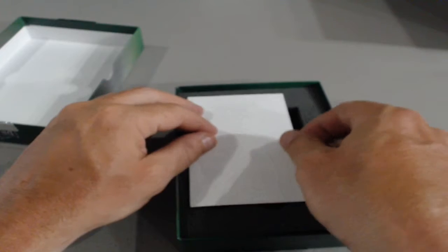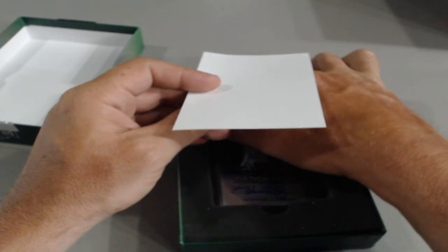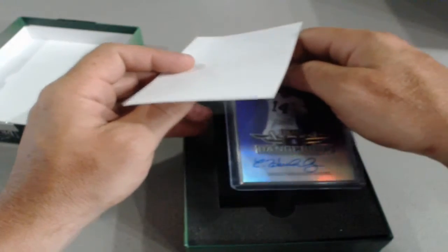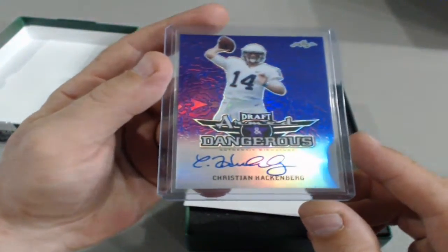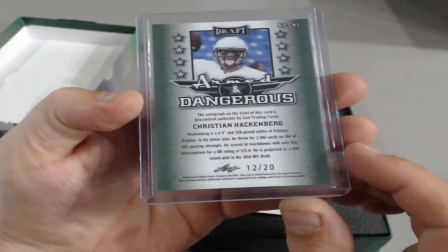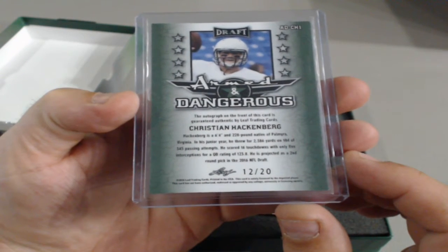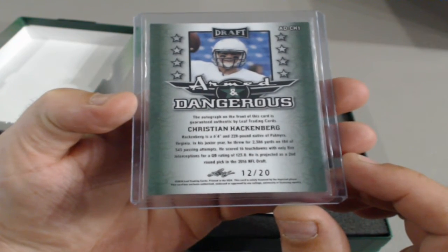And our final hit, usually the bottom ones are good ones. What do we have here? Looks like we got a QB. Armed and Dangerous Christian Hackenberg. Purple variation. Oh, we were just talking about him earlier. He's going to give Geno Smith a run, maybe up in New York. 12 of 20. Nice low number hit. Janaconda.